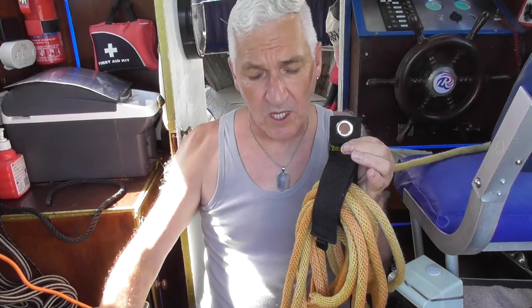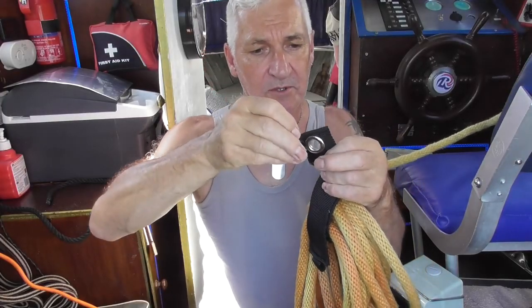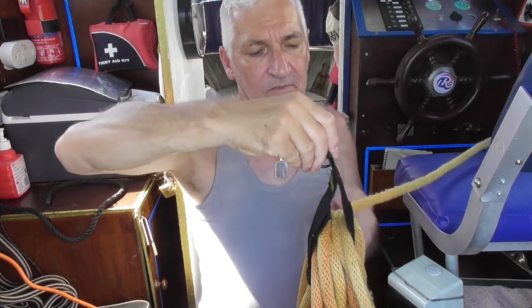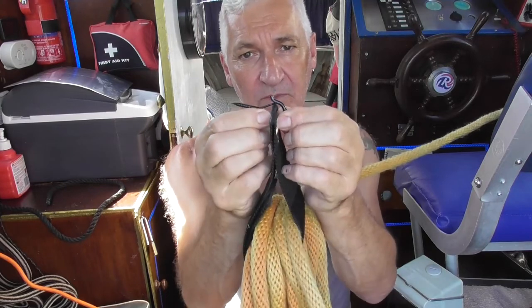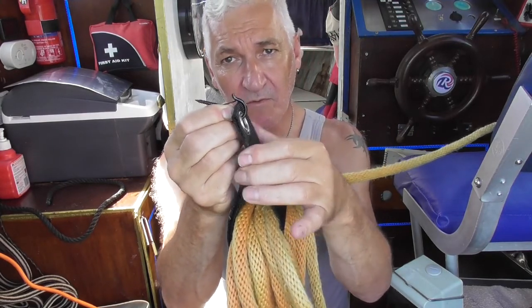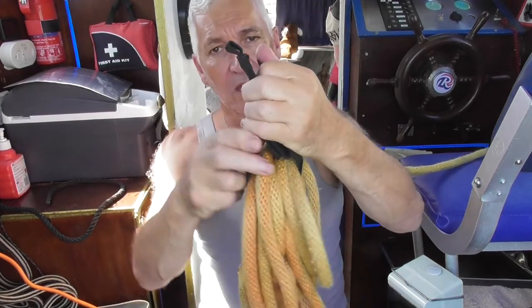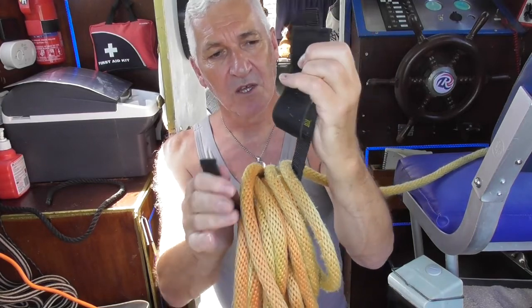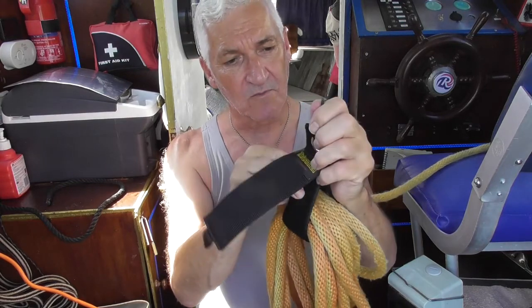So I have bought a packet of these, which are Q hooks, and they've just got a little bit extra on the hook. You can see the little spring loaded piece there, so when that goes onto the strap here, it just forms a little lock-in mechanism so that the strap can only come off when I want it to. That will make it a whole lot easier to rip that up and take the rope off. So I need to replace all of those hooks that I put in a few weeks ago.